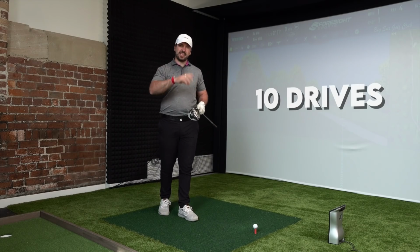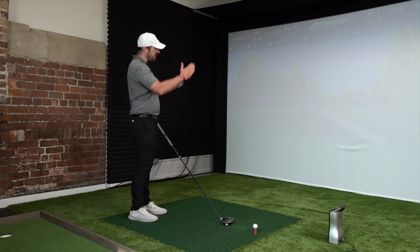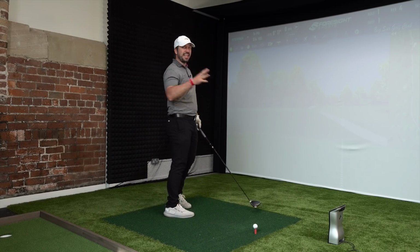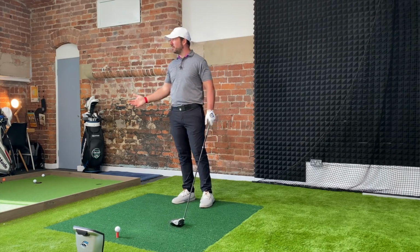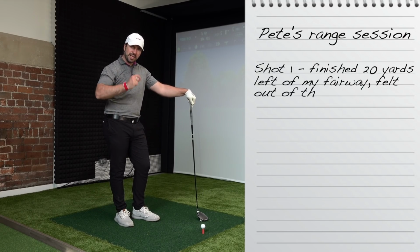Now, if you don't have access to a quad, if you don't have access to launch monitor technology, there's literally nothing stopping you at a driving range marking out a fairway, whether it be markers on the fairway, if there's a fairway at your driving range, wherever it may be. Make sure that you have a target area. Don't make it too wide, like 30 yards is pretty generous. And just have a little notepad. And through your 10 shots, after you've hit the rest of your clubs, after you've had a good warm-up, mark where those balls are going.